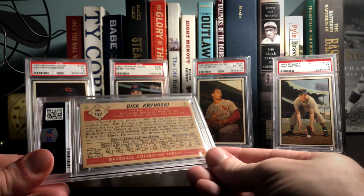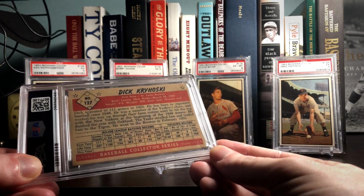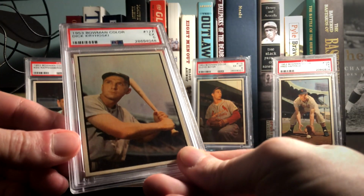So here's the back, St. Louis Browns player. Back's in good shape. All right, Dick Kryhoski.